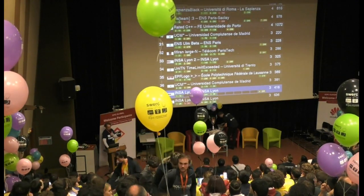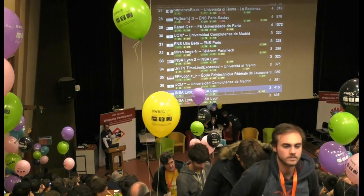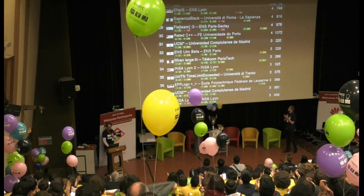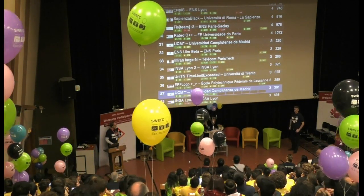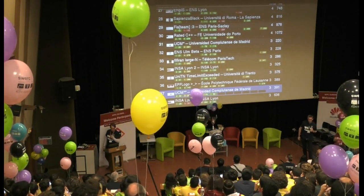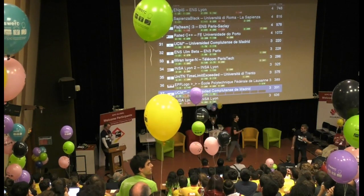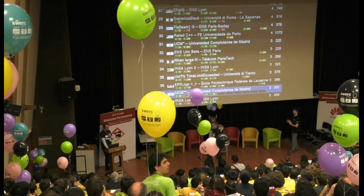We are once more with the team INSA Lyon 1. We saw this team earlier. It made another attempt at problem K, which was successful. So we are still in the top 37 teams. We have team UCM Double Star from Madrid, and they also attempted something at the very last minute on problem B. Was it successful? No. So position 37 for this team.